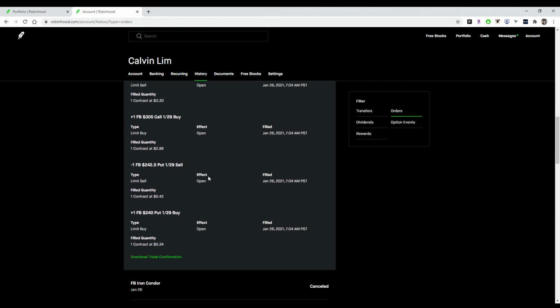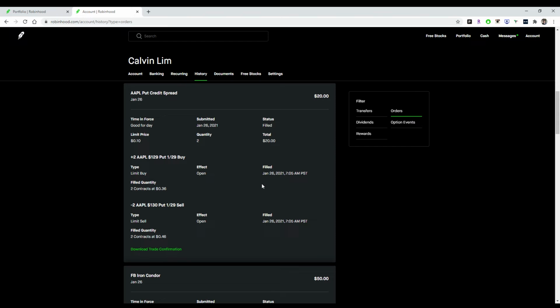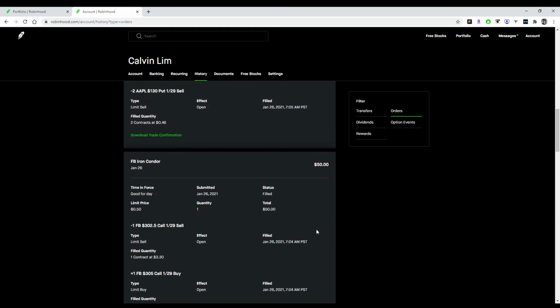My next trade was an Apple put credit spread. Apple, like Facebook, also had earnings this week. It was trading at 142, and I looked at the charts and I figured that, hey, maybe $12 out of the money would be enough. I did get a little scare on Friday when Apple hit 131, but basically this said as long as Apple didn't break below 130, I would make $10 per put credit spread, and I could just walk away with that. So this gave me a return of about 10%. Facebook gave me a return of about 20%.